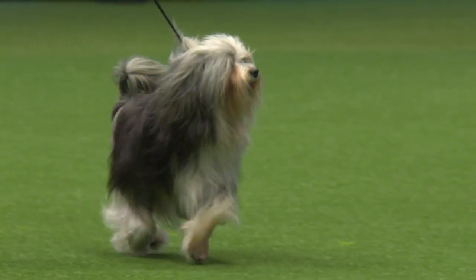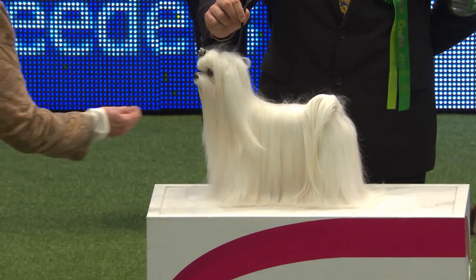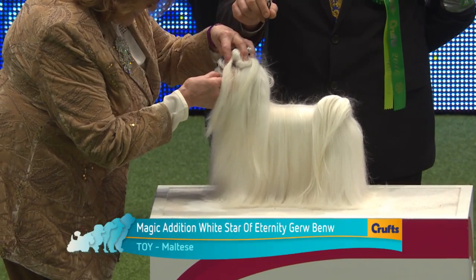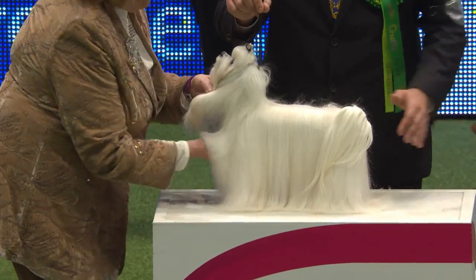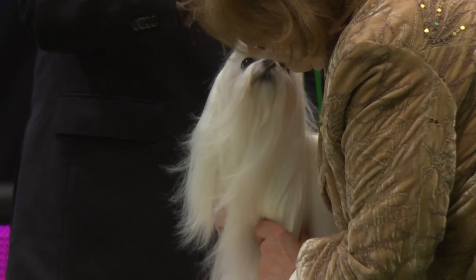Harold Lees was the judge of the Maltese today. There's an entry of 59. Carol chose Maggie, a little Maltese, known to have been in Malta all the way back to the Roman times, and distinctive in that all-white, long, straight, silky coat. They can have slight lemon markings, but always with contrasting black nose and eyes.